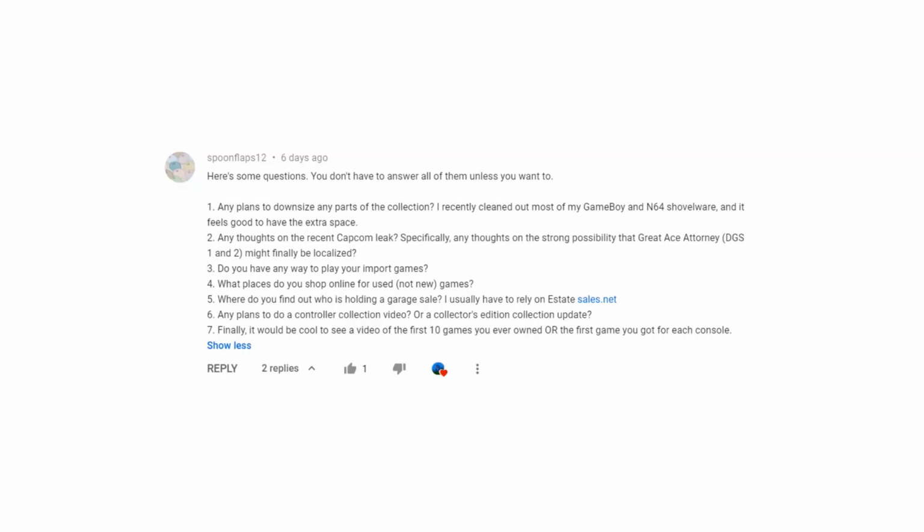Do you have any way to play your import games? Yeah, I do for most of the stuff. I have import consoles. I have a Japanese GameCube. I have a Japanese PlayStation. I have a Japanese Super Nintendo, Super Famicom. So I have those. I bought some games for Wii, PS2, and Dreamcast that I don't have a way to play yet, just because the systems were kind of hard to find when I was in Japan, and they're a bit pricey.